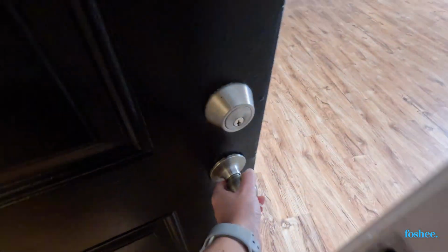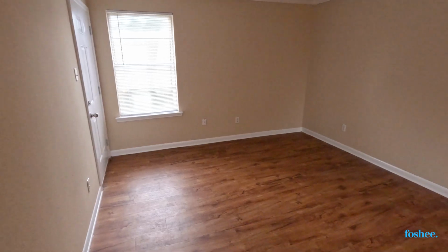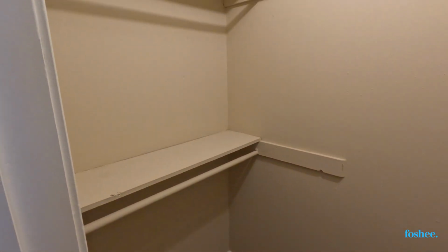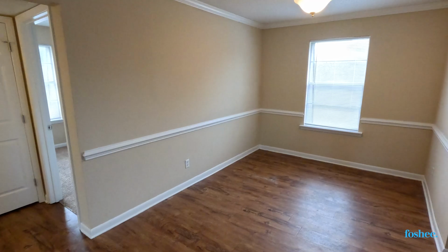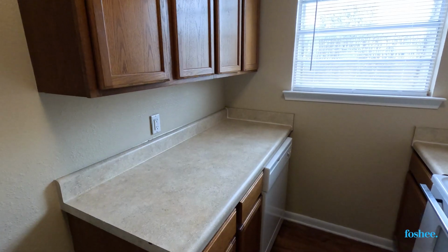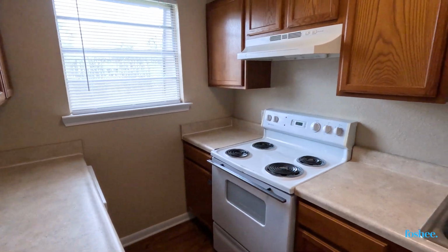Come on in. Right when you walk in, there's the spacious living room with gorgeous plank flooring, a large coat closet, the dining room, and the fully equipped kitchen.